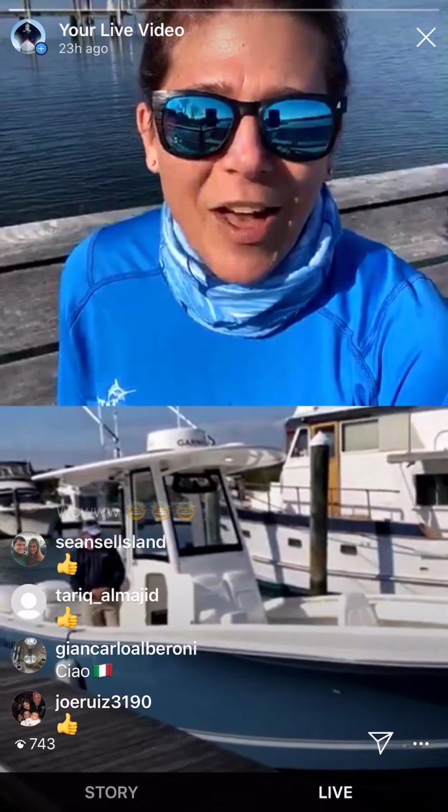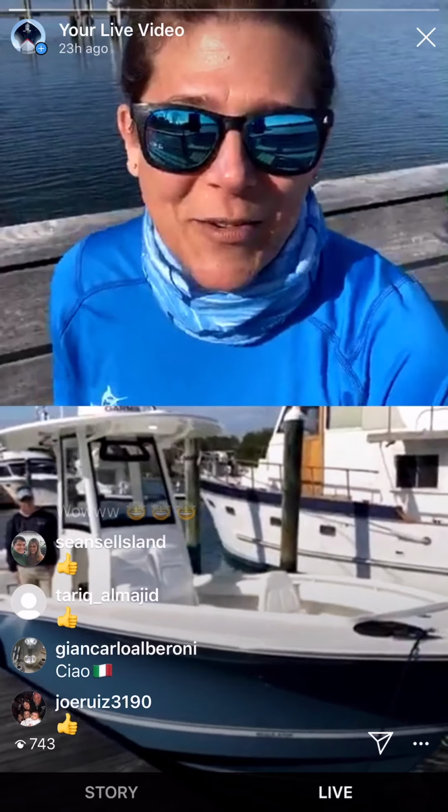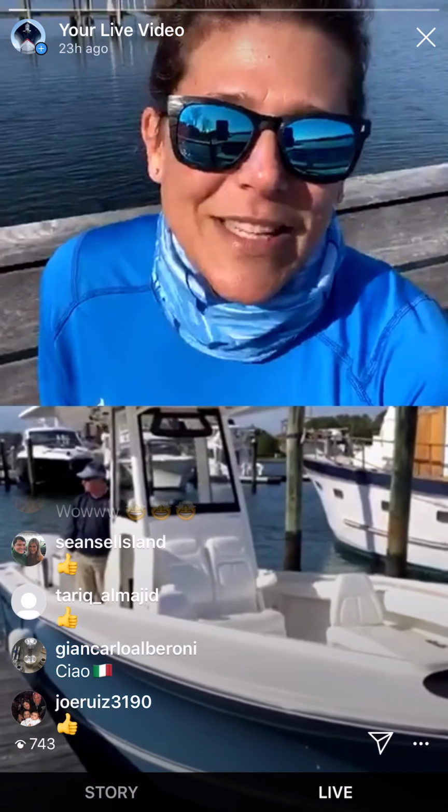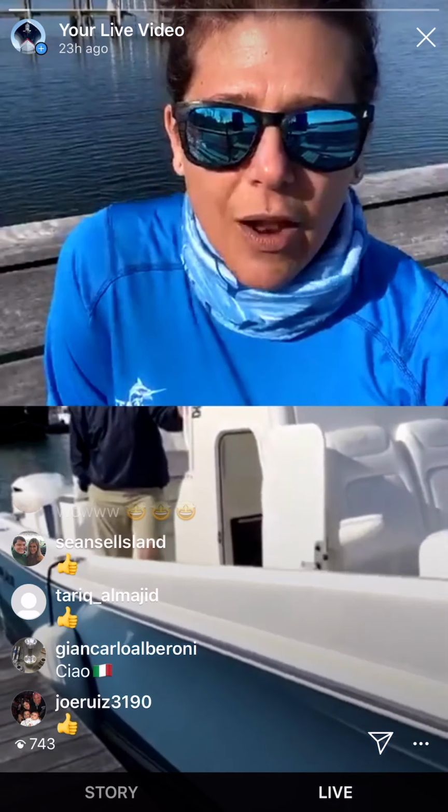Oh, I hear that wind kicking up now. There they are, aboard a 2020 Regulator 25. So you can see that it's a Gulfstream blue hull, such a beautiful gel coat color, and it really comes alive when you get out on the water.